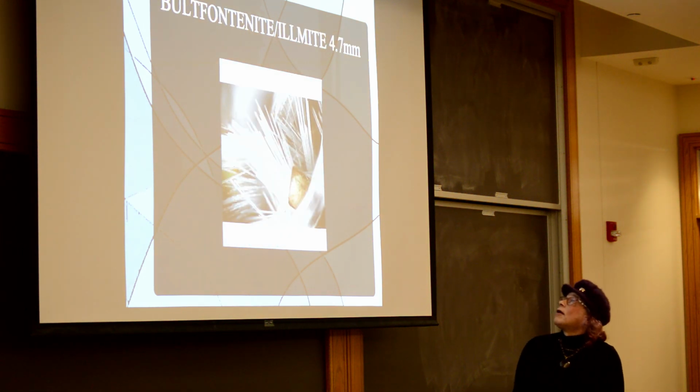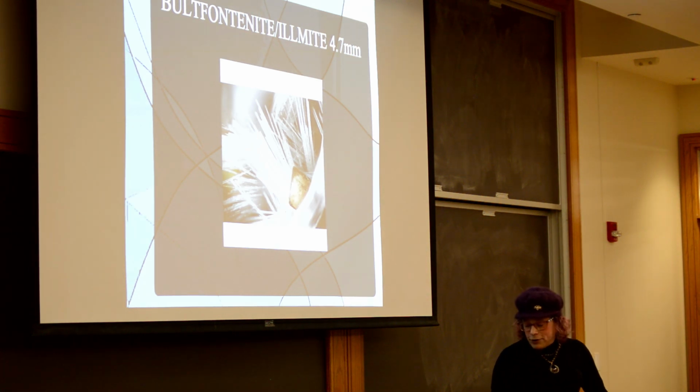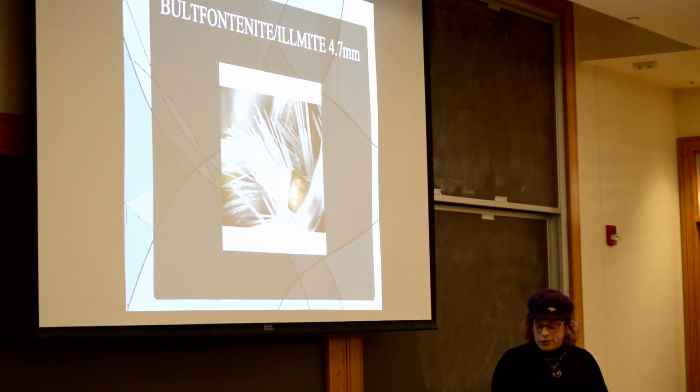And that's another one, 4.5. The average one, you can get ones that are anywhere between like a millimeter, or fractions of a millimeter. And the average magnification to view a micromount is 40, 45. But there are some crystals that are so small, you're talking about 100, 180 times magnification to see them.